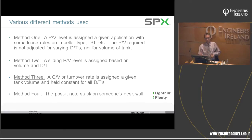And then, of course, there's the method, which is in some ways the best and the worst. It's the guy who knows what he's doing, and he's written some notes sometime in the past, and he's squirreled them away on a post-it note or on a piece of paper in his drawer, or these days probably on his hard drive somewhere, and nobody else can get to it.